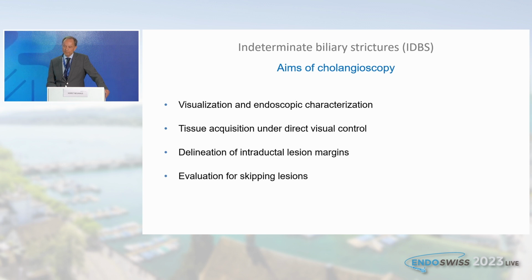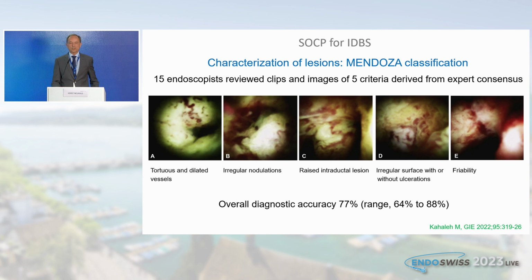So coming to the indications, one of the most important diagnostic indications is the evaluation of indeterminate biliary strictures, IDBS. And the aims of cholangioscopy are to visualize the lesion and to characterize it endoscopically, tissue acquisition under direct visual control, delineation of intraductal lesion margins, and evaluation of skipping lesions. The challenge is how to characterize ductal changes. There are different classification systems. I cannot go into the details. This is one of the most recently published for SpyGlass, the Mendoza classification. You can see here the different parameters suggesting malignancy, and this multi-center trial finally showed an overall diagnostic accuracy of 77%.